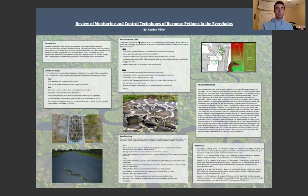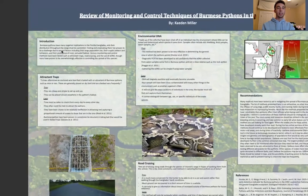Hi everyone, my name is Caden Miller, and I did my research on the monitoring and control techniques of Burmese pythons in the Everglades. So this is my poster, and I'll take you through each section as I go through it.